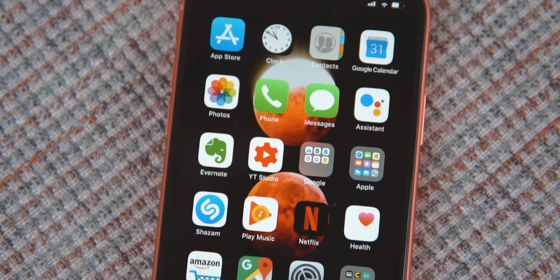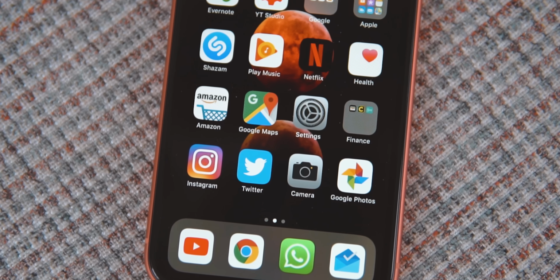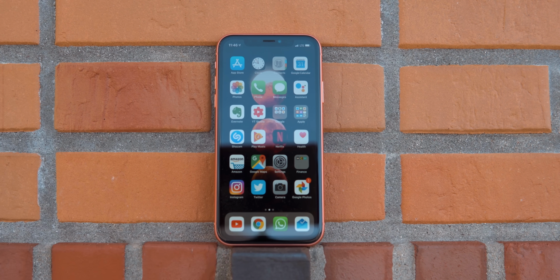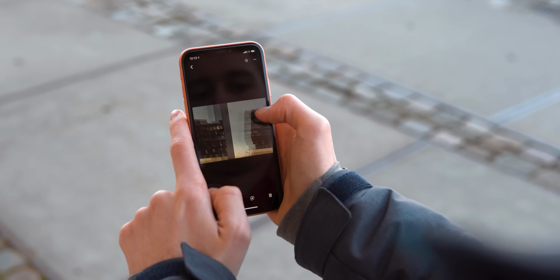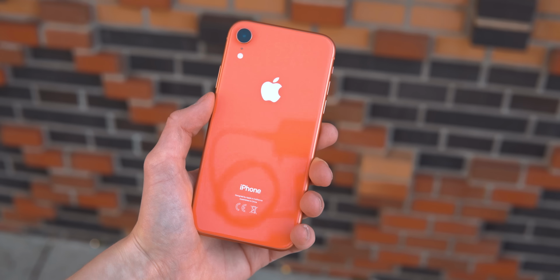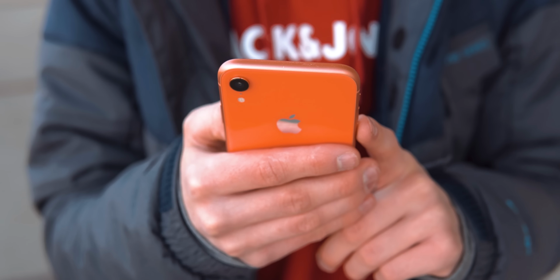Colors pop, best-in-class viewing angles, and contrast is great. This is also thanks to the, for an LCD, very deep blacks. What you might be missing is 3D touch. This display is not pressure sensitive, but it has been replaced by a long press in a lot of places and works together with the amazing Taptic engine, the best vibration motor out there, to create a substitute called haptic touch that most will probably be indifferent about.